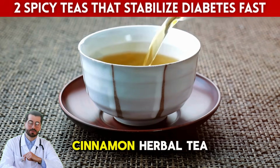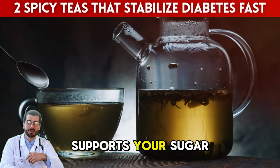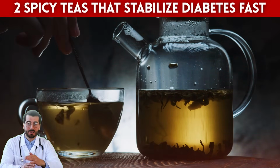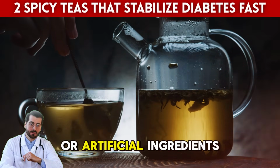If you like a little variety, here's another tip. Try using apple cinnamon herbal tea bags instead of plain green tea sometimes. It still supports your sugar and gives a seasonal flavor that feels cozy. Or add a little orange peel for brightness. These small changes can keep things interesting without adding sugar or artificial ingredients.